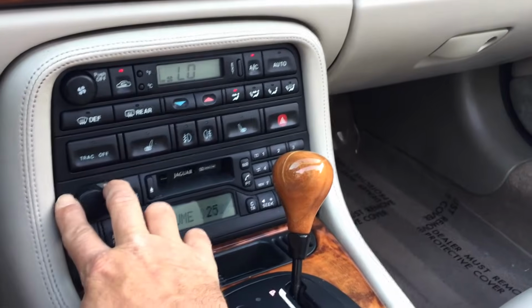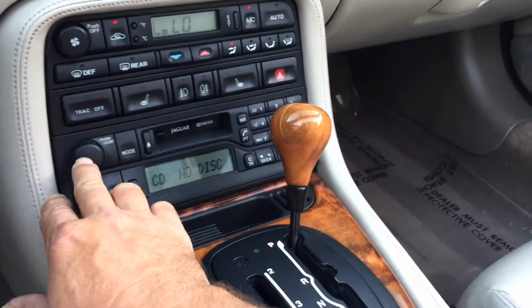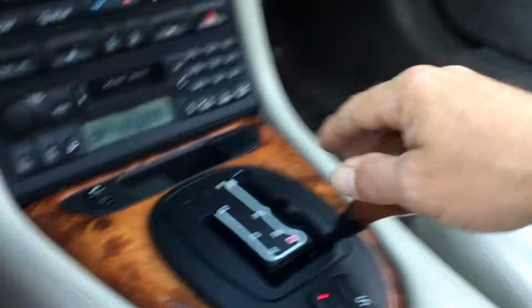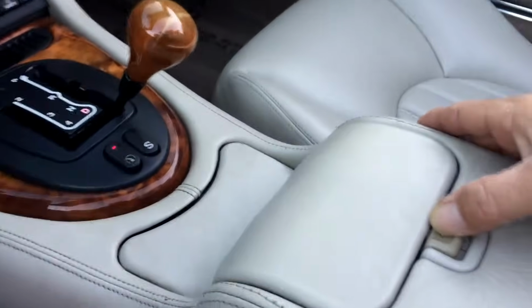Here is the stereo, AM, FM, CD changer in the trunk. Very nice. No disc in there. I guess the people who traded it in took their old discs with them. What a shame. And here's that lovely gated J shifter. You can see it's actually in the shape of a J. I don't know if that's Jaguar or not, but yeah, why not?